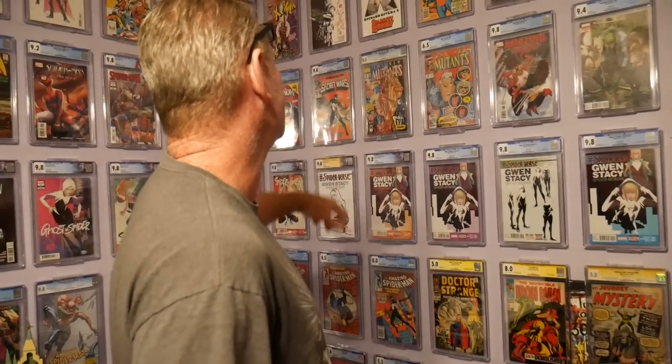All of these are my personals that I bought off the shelf, every single one of them. This I bought off the shelf for cover price, the variant. Every one of these. This is my original copy. This is my original copy. That's my original copy. That Venom, those Carnages, all of those are.